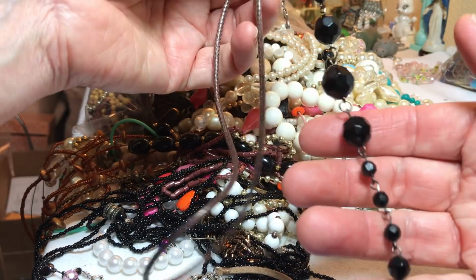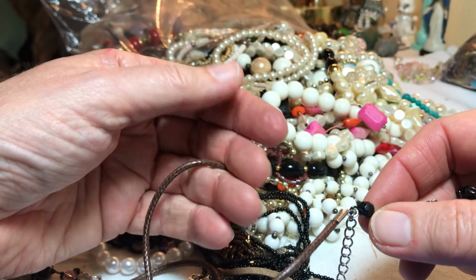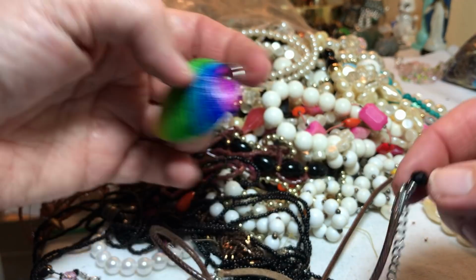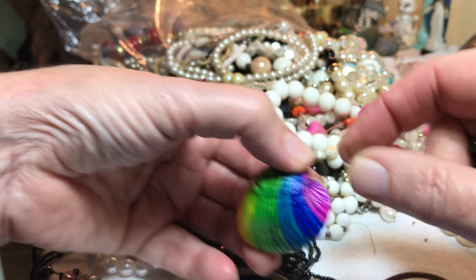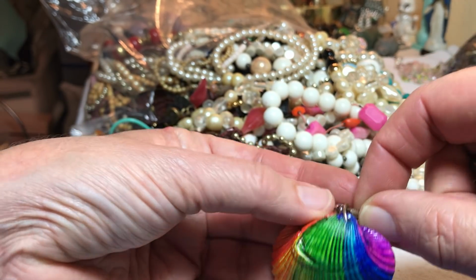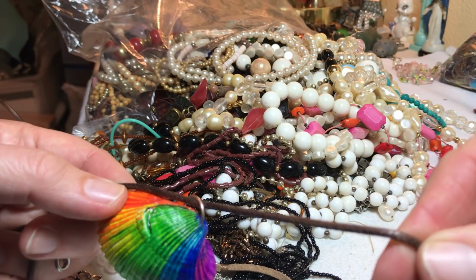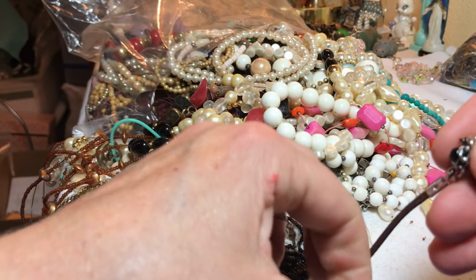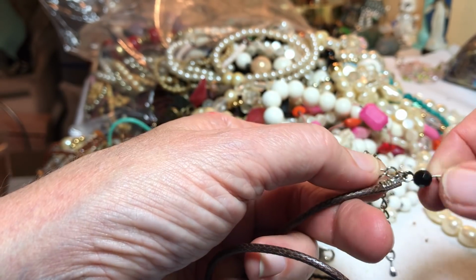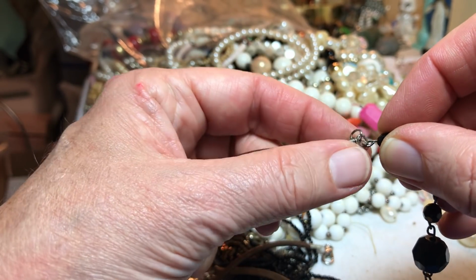I don't know what's going on here, but it's broken. This though, if I could get that off of there, that might be good for this maybe, right? Are y'all thinking what I'm thinking? Because that's a real good, I think it may be leather. I need to look because it's textured like a snake skin or something. No, it's just braided, like a braided leather. I don't think this goes on there. No.